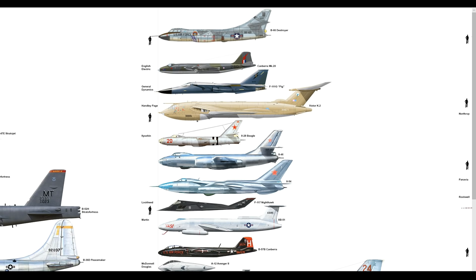48,000 feet was its rate of climb, 3,400 feet per minute. I thought it went a lot higher than that. It must be just me thinking. You might be thinking of the American version, because I know the Americans made their own version of the Canberra.